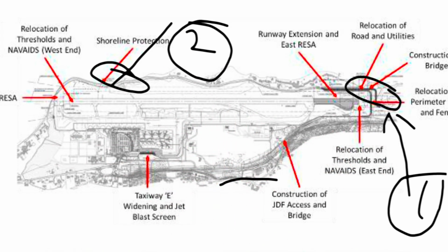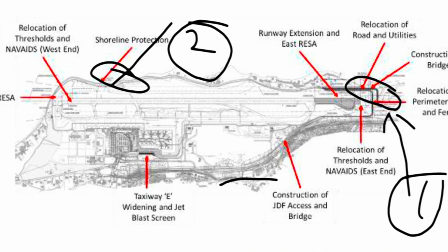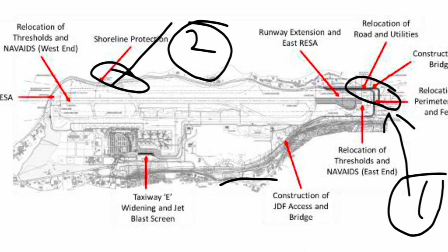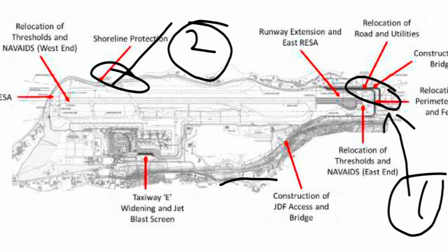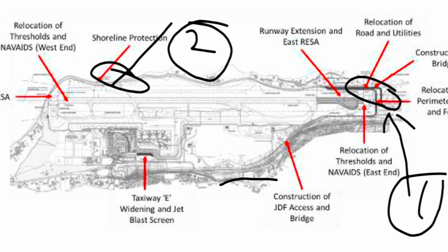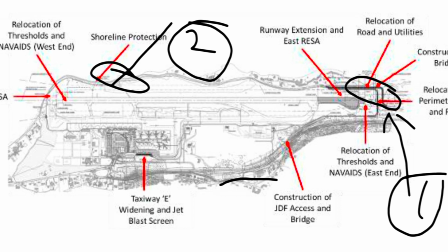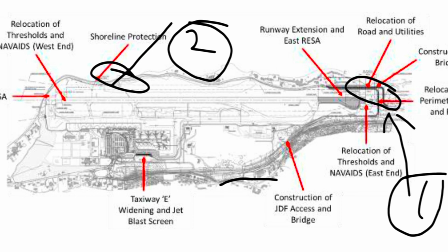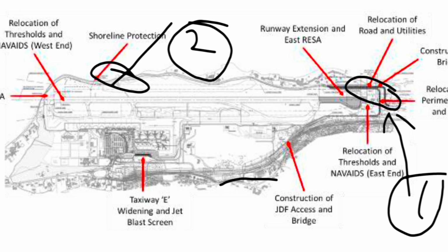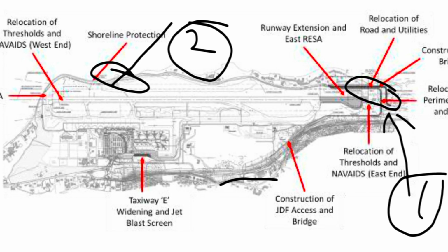This is Stewie with another video on the Montego Bay Airport expansion program. In the last video that I broadcast on this expansion program, it was the relocation of the road and mainly the construction of the bridge, and I showed you where the road was and the progress of those works. Today's video I'm going to show you the shoreline protection works, which have been carried out and are, I'd say, completed about 98%.